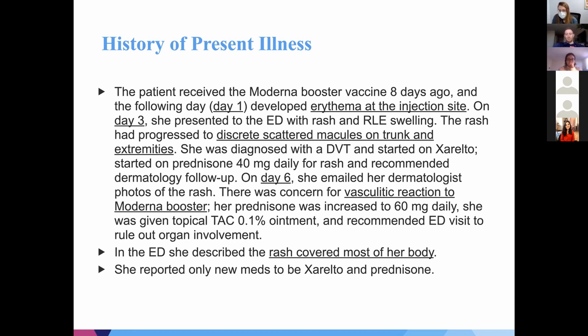And then Abhinav is asking, any neurological or urinary symptoms? No. I'm curious why that question. Abhinav, what are you thinking? What are you trying to rule out? He's asking any allergies to food, meds, etc. No allergies to medications that she's aware of, no food sensitivities. Did it get better with the pred? It did not get better with the pred. It was progressing.